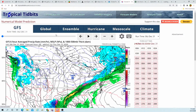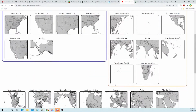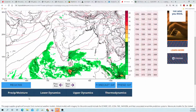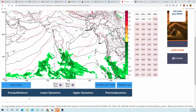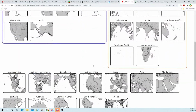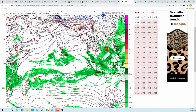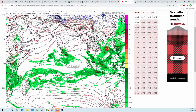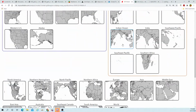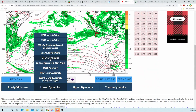Oh yeah, I can go to regions. South Indian Ocean. Or just Indian Ocean, I guess. India. Is it considered to be in India? No, it's not, because it's not south of the equator. Why did I think that? Okay. Just Indian Ocean. There we go. Now I can see them, because here's the equator and south of the equator. So here are those storms right there and right there. So let's take a look at wind shear. Wind shear, wind shear, wind shear.